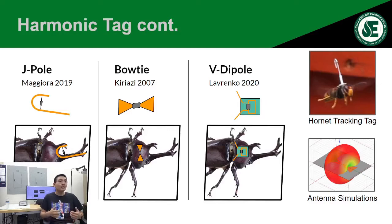As shown in the lower right-hand corner of the slide, we first test our design through computer simulations. Essentially, we get a computer to perform a lot of calculations for us to figure out how good our antenna actually is. Then we can select the best design, build it, and attach it to the beetle for tracking. In the upper right-hand corner, we see pictures from researchers who have already applied a harmonic tag to an invasive hornet. I think one of the important morals of the story is, don't be afraid of math.